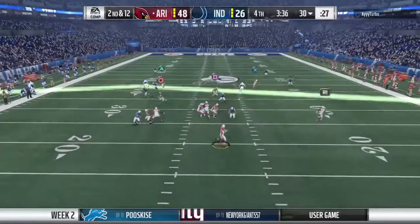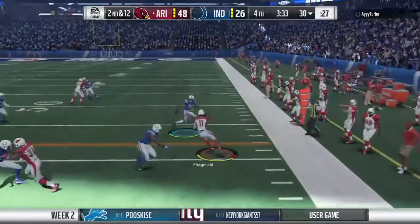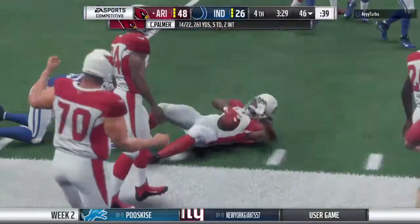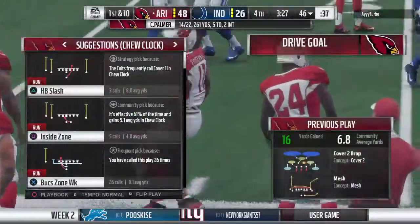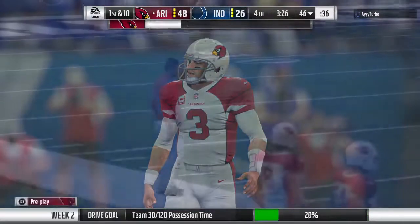Now Palmer to throw on second down. Fitzgerald's got it right side. And able to get this one across the 45 before he's brought down. It's a pickup of 16 there, and it'll lead to a new set of downs.